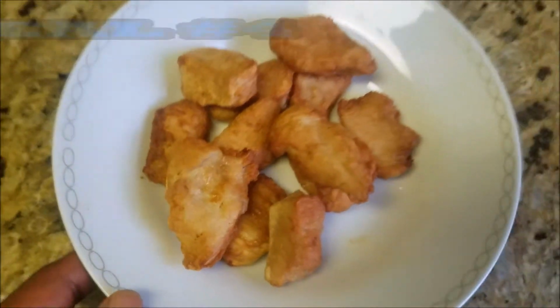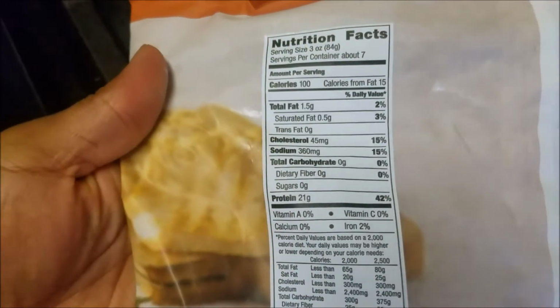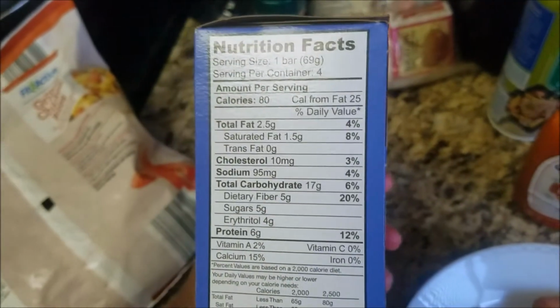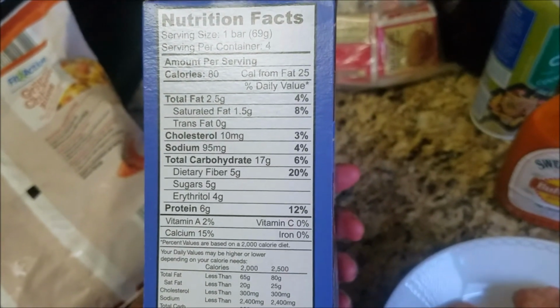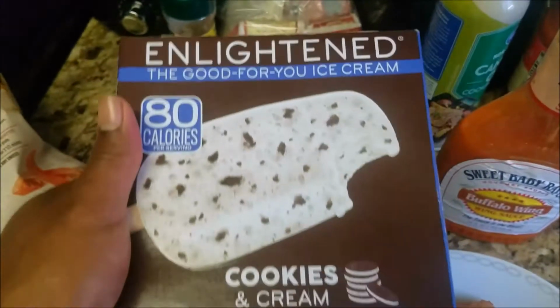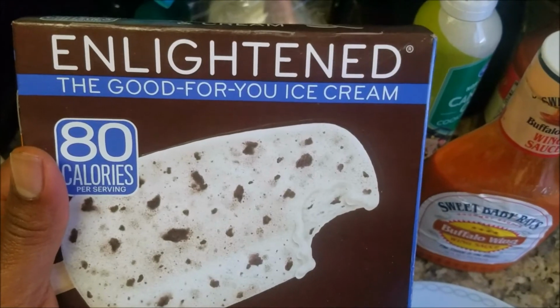My last meal right here. I just air fried some of these Fit Active grilled chicken bites. Kelly's. Got these from Aldi's. And I'm gonna have 2 of these, and I'm gonna give the other 2 to my girl. So, yeah. Enlightened, 80 calorie, cookies and cream flavored frozen ice cream.